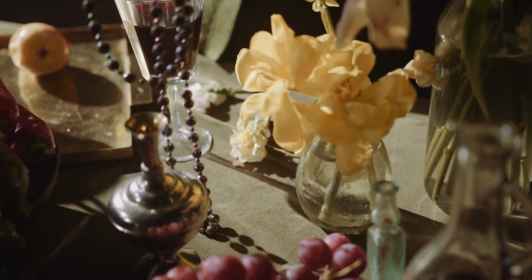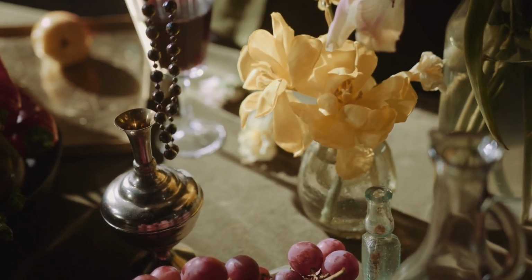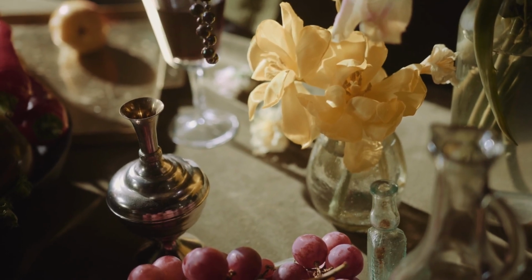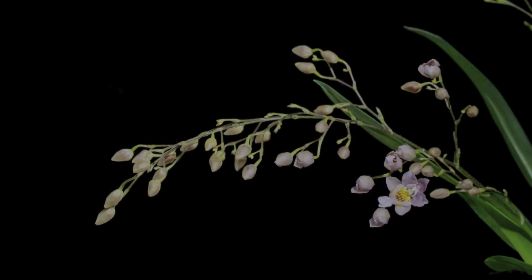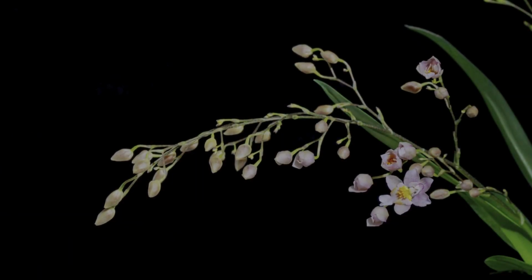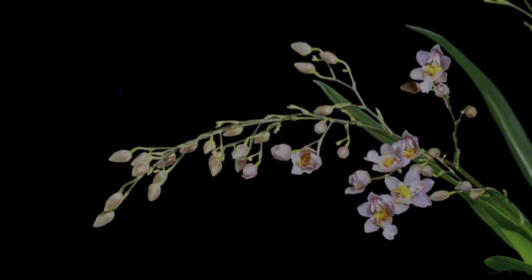Well, based on fossil evidence and genetic studies, scientists believe that orchids originated around 100 million years ago. Wow, so back in the time of dinosaurs. Exactly. And their early ancestors were probably terrestrial plants. Meaning they grew on the ground. Yeah, and they likely lived in tropical or subtropical forests.